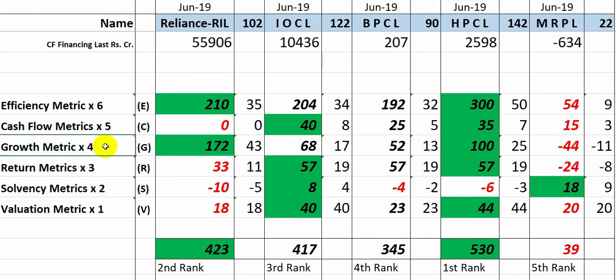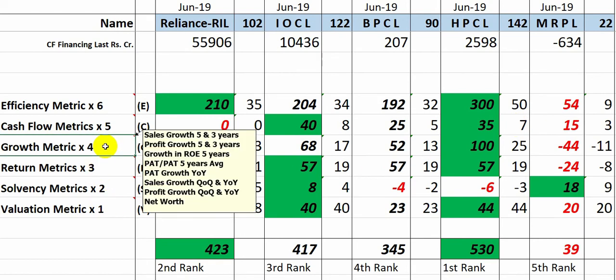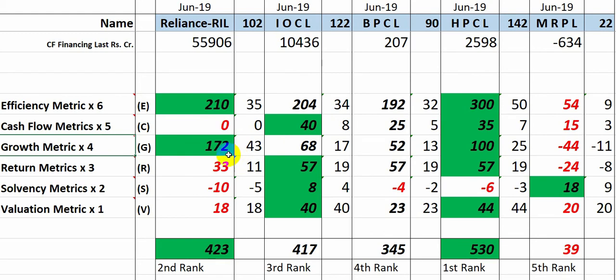In terms of growth in profit, sales and net worth, we find that HPCL and Reliance have the best growth metrics, and Reliance has 172 points and HPCL has got 100 points. Again, MRPL has scored the lowest in all of these metrics and has got the lowest points at 39 in total.